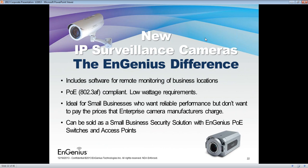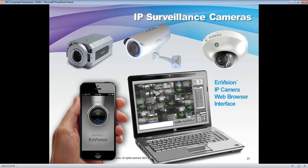We went over the indoor access points, outdoor access points, and switches, and now I'm going to talk briefly about the cameras. Cameras are going to be a very exciting market for us. Our customers were buying our bridges and asking us for cameras, so we came out with one. It's been in development for the past couple of years, and we're going to market in the February timeframe. So next slide, Chris.